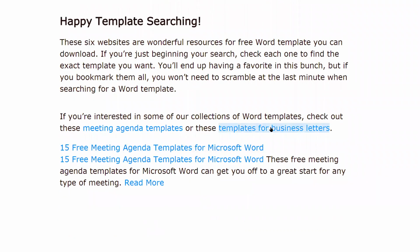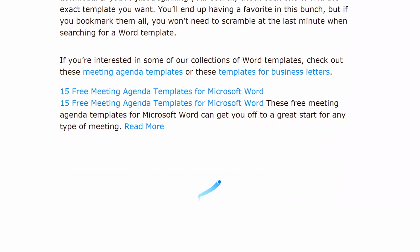If you're interested in some of the collections of Word templates, free meeting agenda templates for Microsoft Word. These free meeting agenda templates for Word can get you off to a great start for any type of meeting, so you can click there as well.